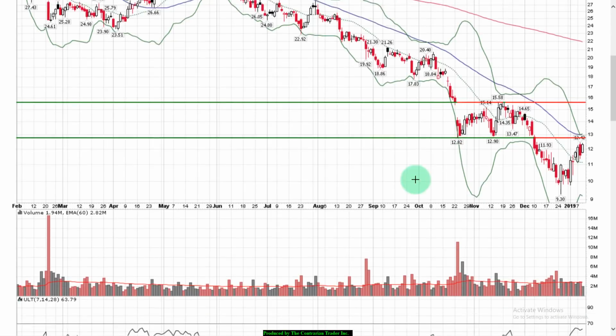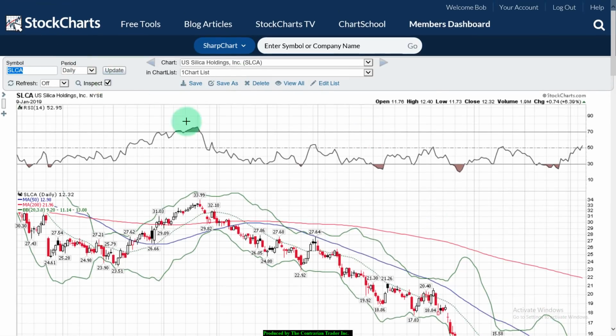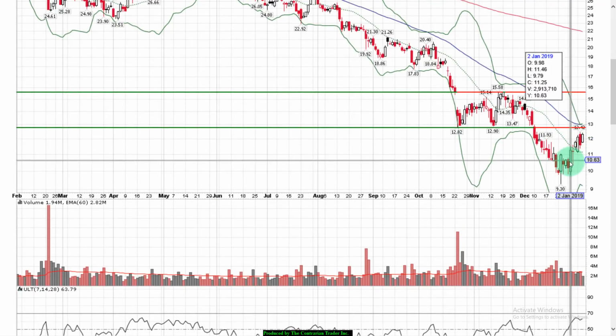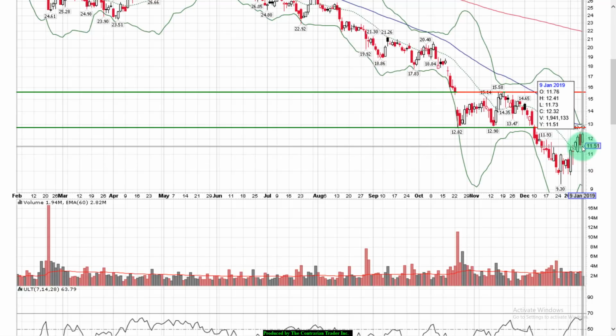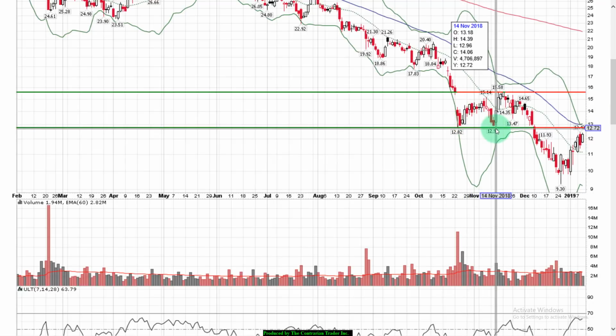Daily chart. On a daily basis, nice bullish key reversal. I always talk about bullish key reversals. This is a textbook one. Beautiful. Then we have an outside reversal bar here on the second. Beautiful stuff. We've rallied. I think that we're probably going to go higher here, up and into $12.90 a share.